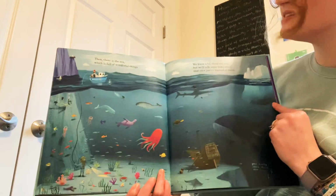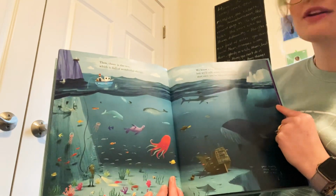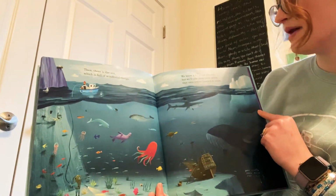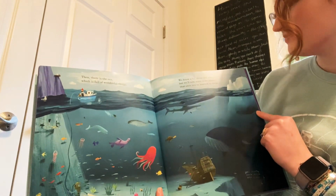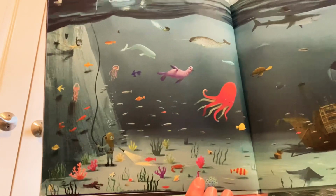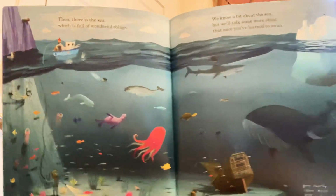Then there is the sea, which is full of wonderful things. We know a bit about the sea, but we'll talk some more about that once you've learned to swim. Look at all those little sea creatures. Can you see them all?